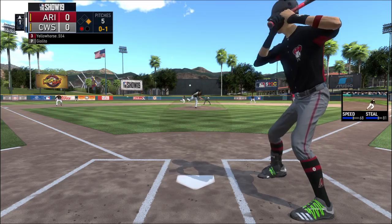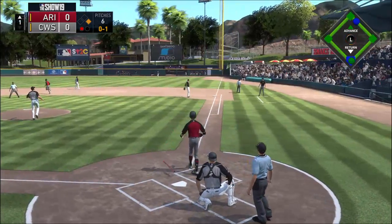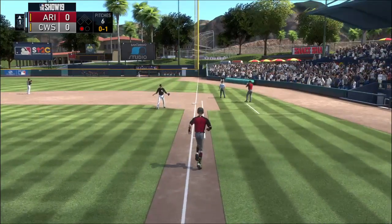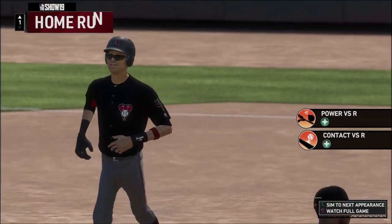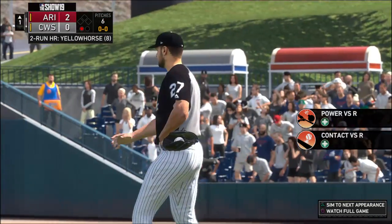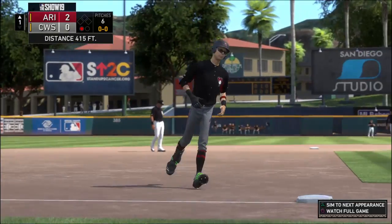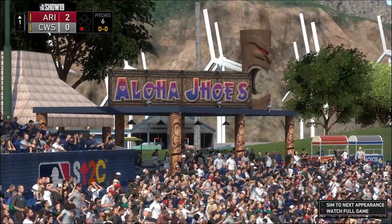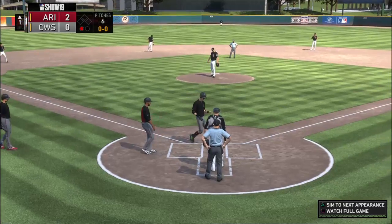On its way, the 0-1 pitch. He's running. Oh, high. Deep. That is a moonshot, folks. A long home run. A 2-run blast to straightaway right field, and Arizona moves out in front now 2-0.